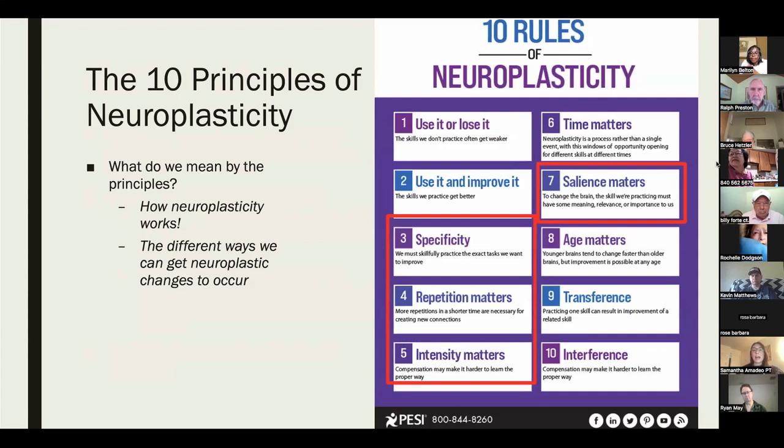So now with that, we have what's called the 10 principles of neuroplasticity. And this is really like the rules, or understanding how we can use neuroplasticity to our advantage. How can we actually use it to make changes occur? So there's 10 that we can touch on. I'll go through each of them, but I've marked in red the really important ones for physical therapy and for recovery in general. So I'm sure you've all heard this: use it or lose it, right?